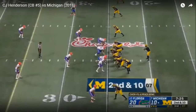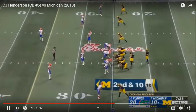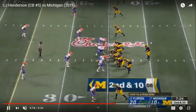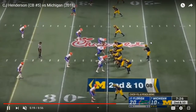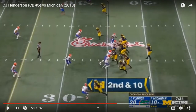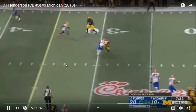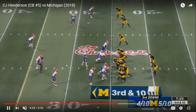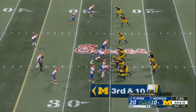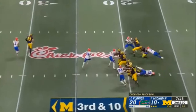Nico is being really aggressive at the release point. He's just really attacking CJ. We've noticed this probably three or four times now. Watch how Nico Collins here, draft eligible receiver from Michigan, gets out of his break. He just explodes right off the line. And I almost wonder if that was by design, because we've seen it a few times already. Probably trying to exploit a weakness that CJ Henderson has. Oh.